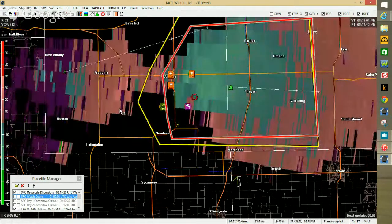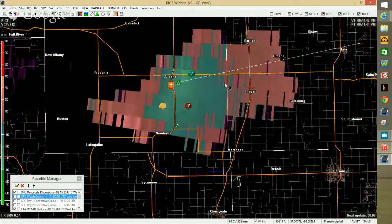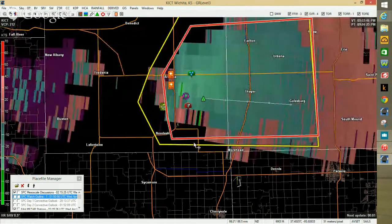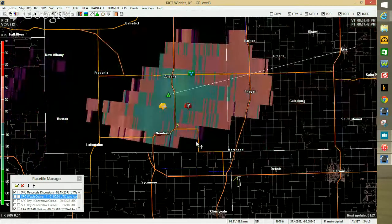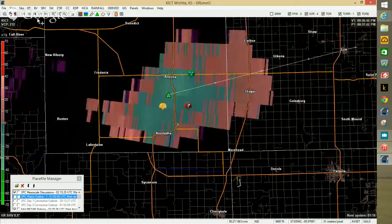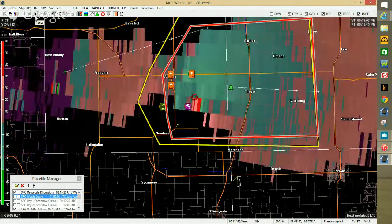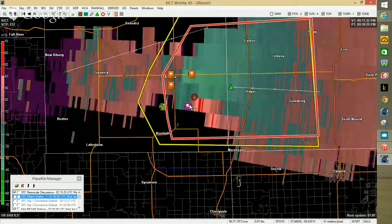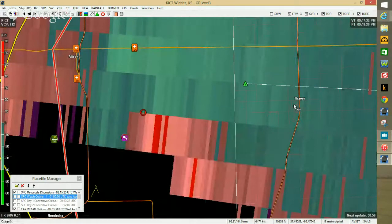Update in about 10 seconds. Can you all see that, how that is? Okay. Yeah, they've increased the radar profile. Let's see here. Yeah, you can definitely tell right here. This is still where our tornado is, and it is moving more east. So I am concerned about the small community of Thayer.